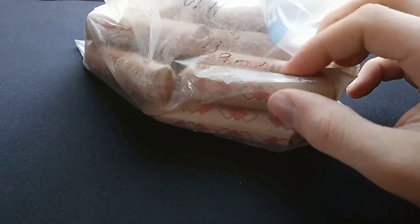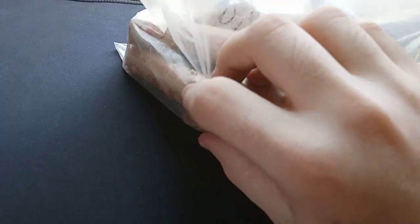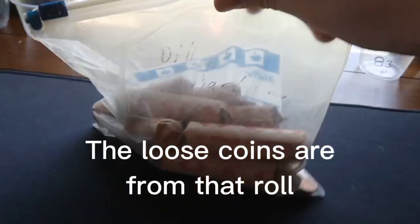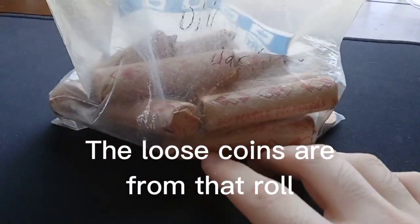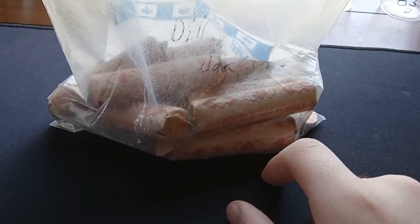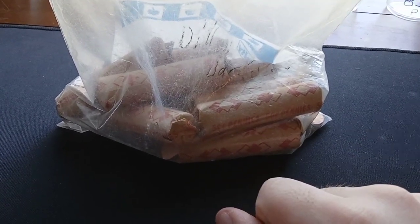Now, I was looking at these rolls and I was like, wow, these look older. I've seen this diamond before, but just the print on them looks older. You can see that there's a couple loose coins in it. There was a broken roll, but I took it out, and I quickly looked at the years on those loose cents. And the youngest coin that I saw was a 2001.